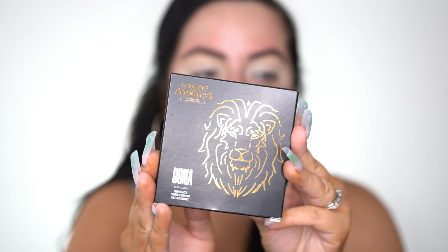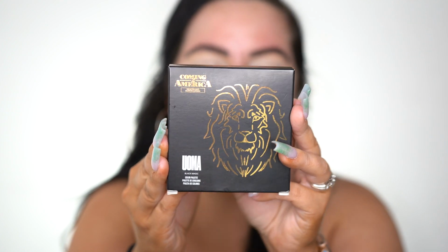I definitely feel that. For eyes, we have the UOMA Beauty Coming to America palette too. This is the Black Magic color palette, and this is what the packaging looks like. I wanted this so badly. I'm a huge fan. Watch it if you haven't. It's on Amazon. I think the first one's somewhere too, because I had seen the first one this year as well, and then they said they were coming out with the second one, and I was like, oh my god, this is so amazing. I've never tried anything from UOMA, and the colors intrigue me because, you know, I'm a very colorful makeup lover. This is pretty.